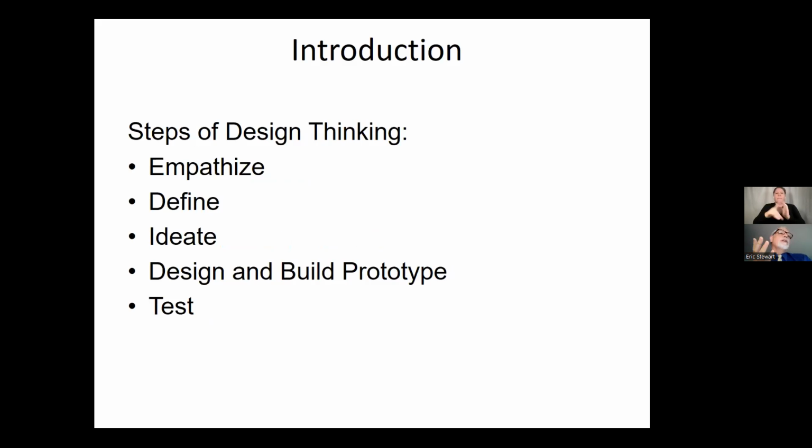Now, let me compare this to design thinking. With design thinking, we break down the opportunities. We empathize with our customers. We listen to our customers to understand where they're coming from so that we understand the problem really well. And then we define off our understanding. This takes an open-mindedness that's really vital for creative solution making.